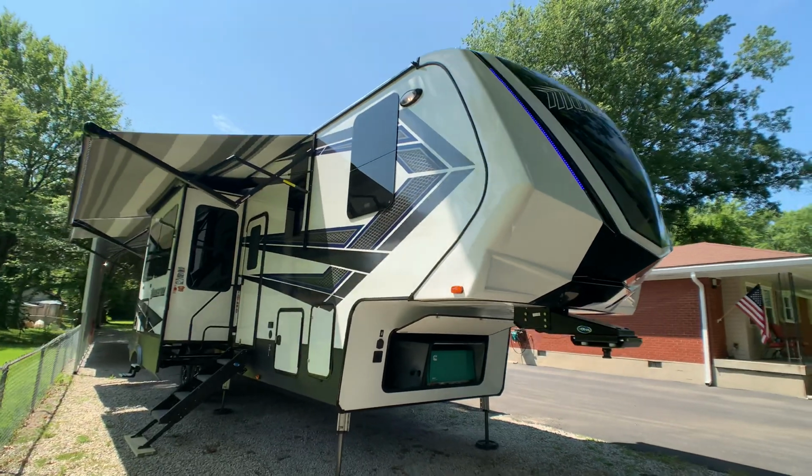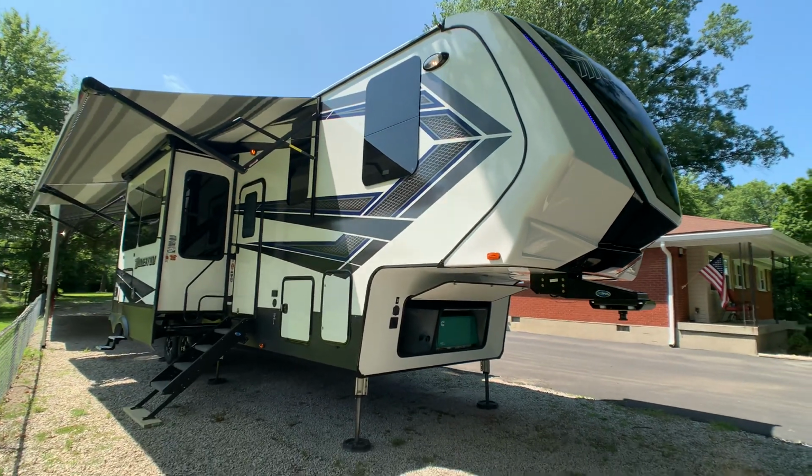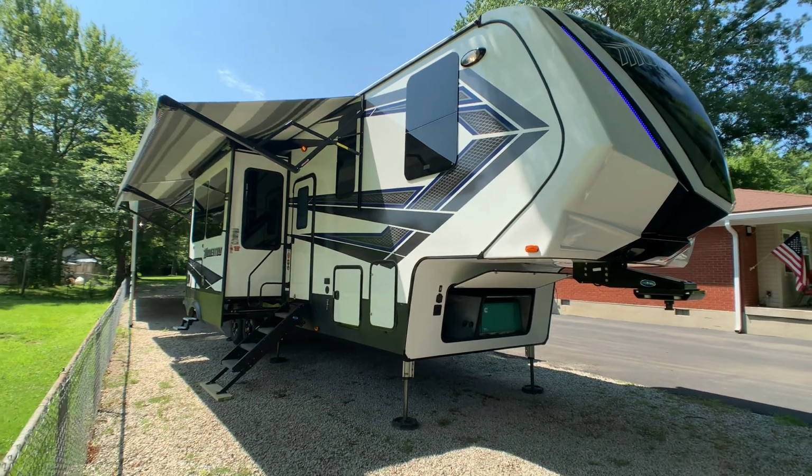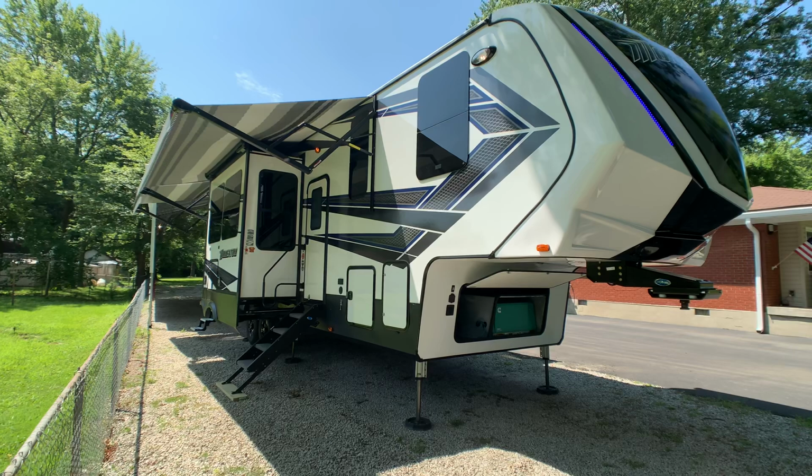It's got a ton of stuff, but anyway, if you want to come and see the camper, just call the number on the ad. You deal directly with the owner. You won't be disappointed. It's a beautiful camper.